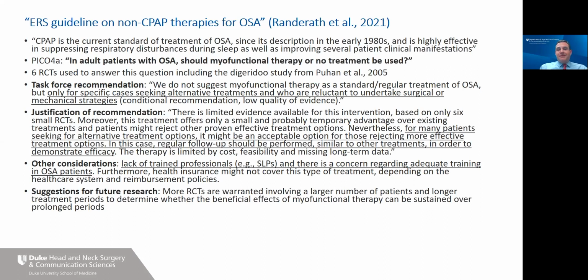Regular follow-up should be performed. They also note the lack of trained professionals, and they specifically mention speech pathologists, and concern regarding adequate training in this area for that group of clinicians. I think they do provide some gentle support for the idea that myofunctional therapy, again, I would consider respiratory muscle training perhaps as a type of oropharyngeal exercise, so therefore a type of myofunctional exercise. They provide some gentle support for this concept, generally in patients who are unable or unwilling to use CPAP therapy, the gold standard. And they also indicate that this is an important area for speech pathology and ongoing continuing education efforts in speech pathology.